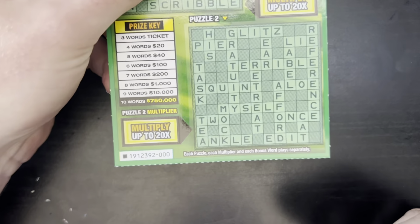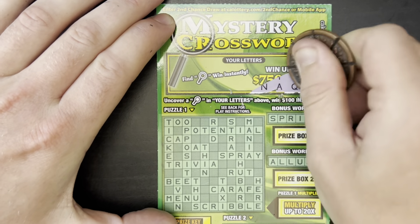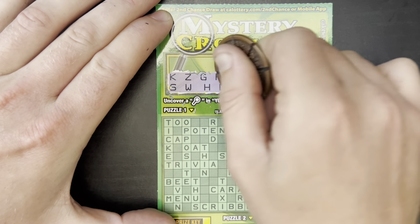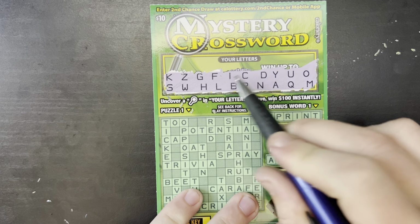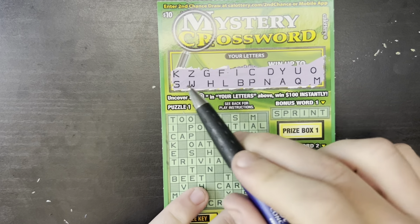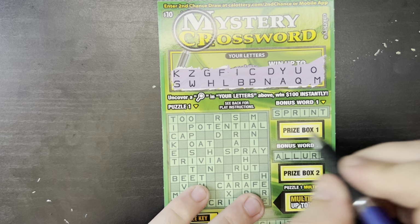That is great. Let's move right along to our last black box mystery crossword. Let's see if we can get back-to-back cash prizes. That would be awesome. All right, still no magnifying glass. Now let's see. We have A, I, O, U, just no E. That takes out Allure. What about Sprint? S, P, I, N. So no R, T, or E.